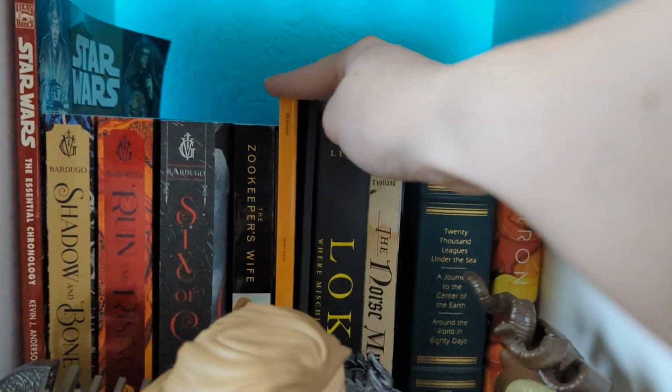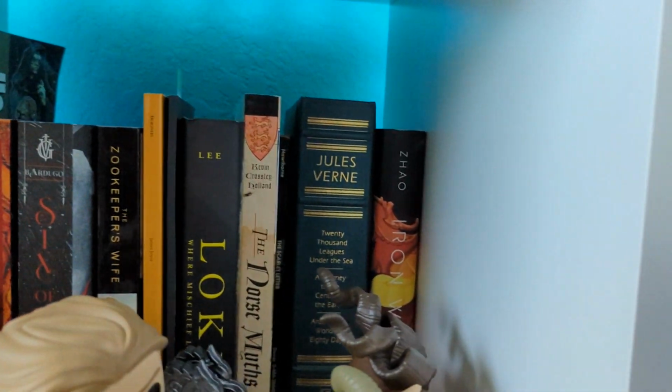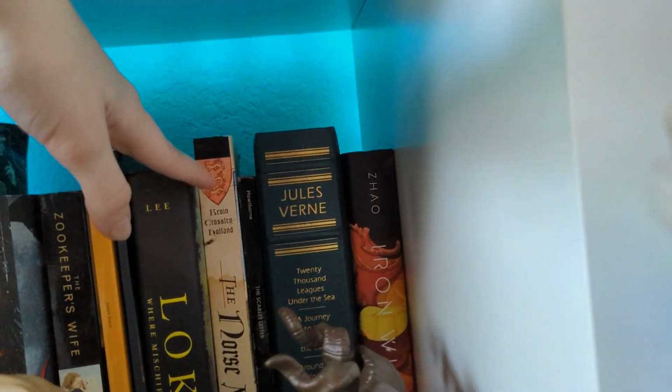Dubliners, which I was supposed to return, but didn't. Norse mythology and that Loki novel. Obviously the collections of Jules Verne, The Scarlet Letter, Iron Widow. I do not read.